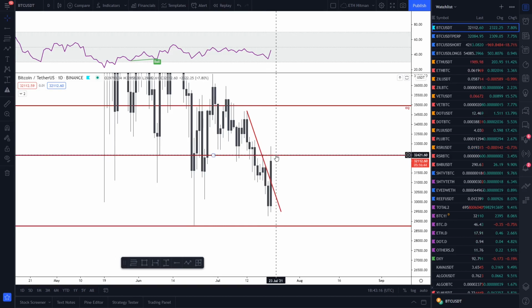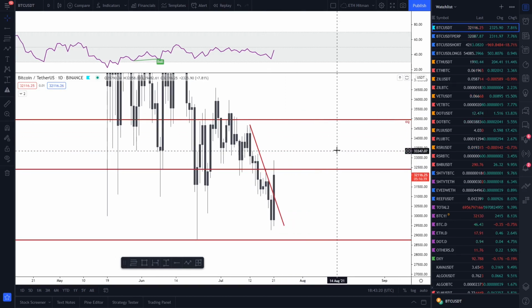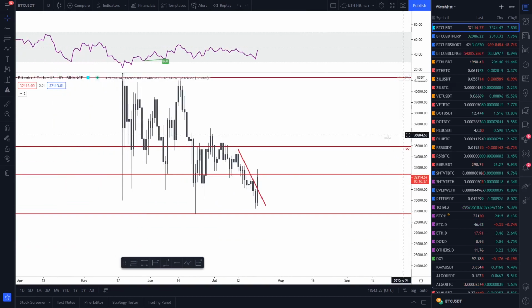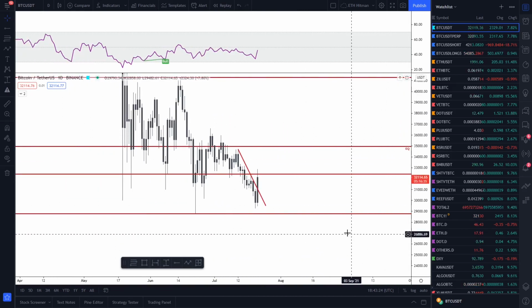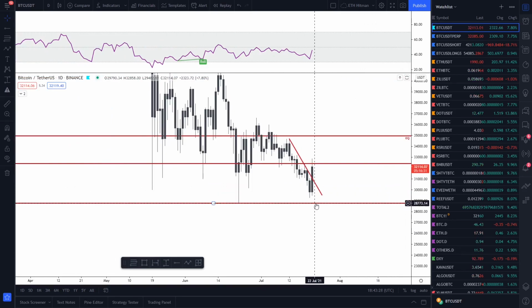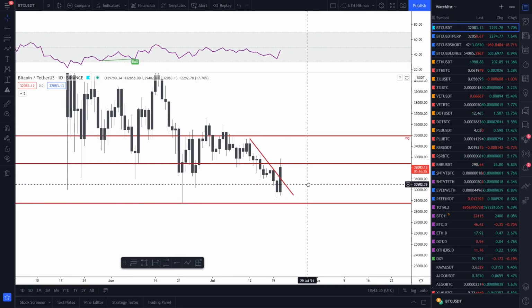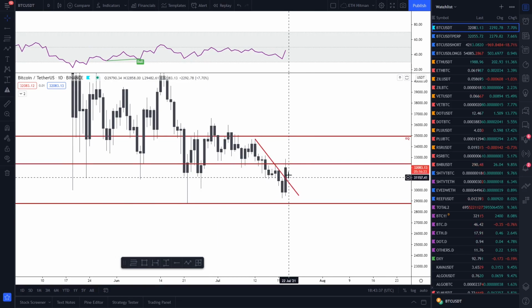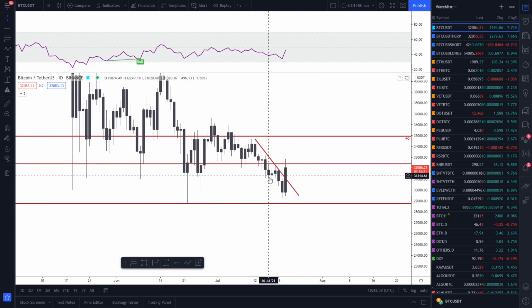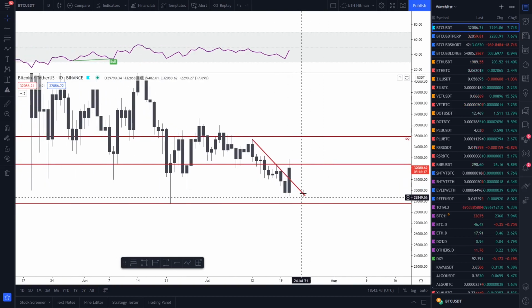If we can flip that level to support, then honestly I think we can go up and target that 35k region, which is the central EQ line of this entire range. I was expecting a bounce at some point. I actually thought we were going to go down to 28,800, which is that yearly open. Didn't quite make it. We bounced off at around 29,200, and look at that, it is a bullish engulfing candle. It's taken the last 2-3 days worth of trading out, so that's so far so good.